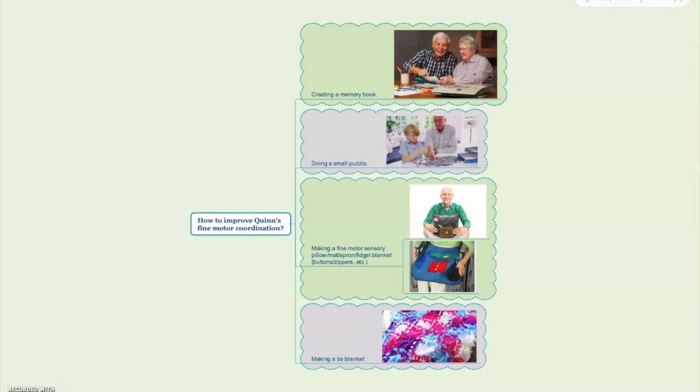And then lastly, we could make a tie blanket. Having to tie the little ties at the end of the blanket requires fine motor skills, and this can be used as a fun activity, and maybe he'd be able to do it with his grandkids.